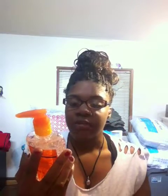This is my face wash that I got. It's also Equate and it's AM Refreshing Facial Cleanser with energizing beads, and it's oil free. So this is perfect. I haven't used it before, but I'm hoping it works well. My face is sensitive, but I know that certain things won't bother it.